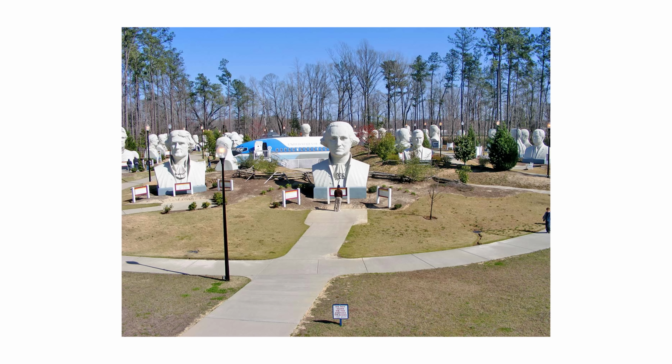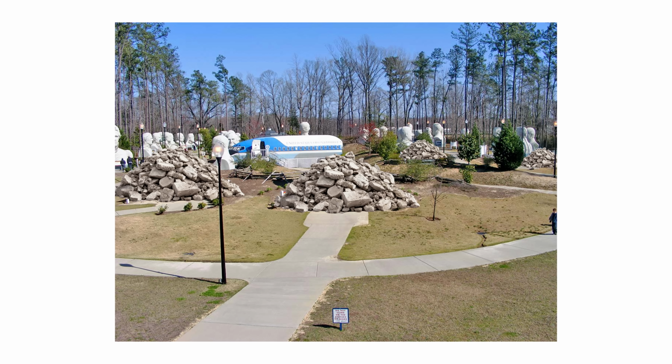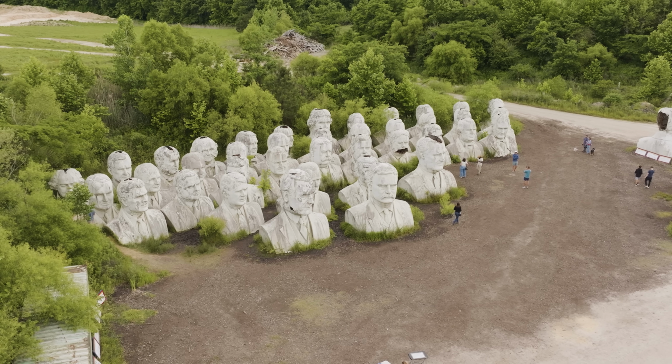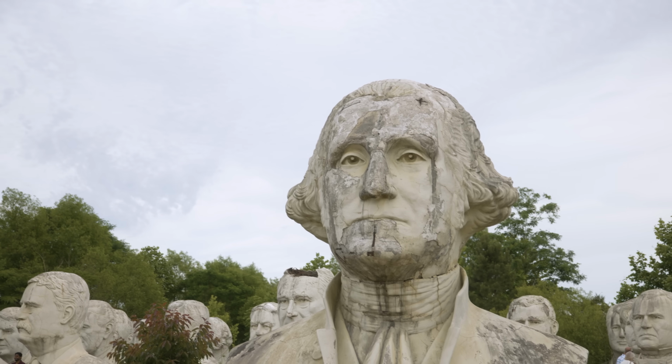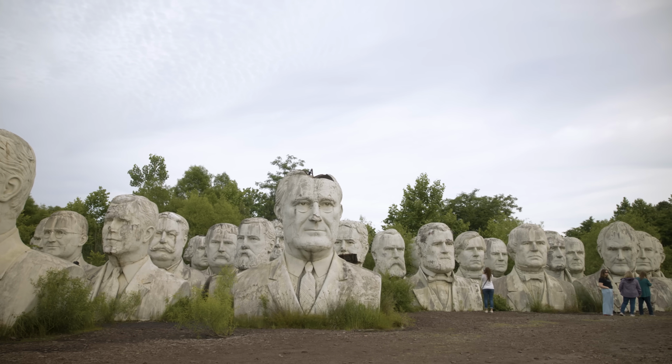Hankins was involved in the building of the original park, so when it closed down, he was called to destroy it. But instead, he decided that the 42 pieces of art were worth saving. So he moved every single sculpture to his property in Croker, Virginia, just 10 miles away.